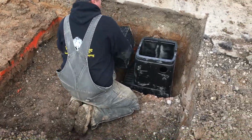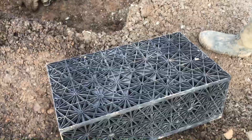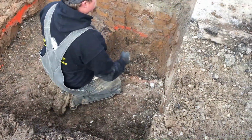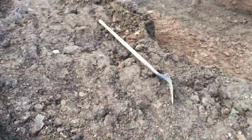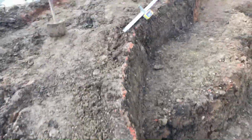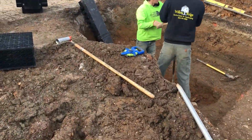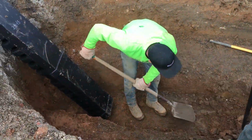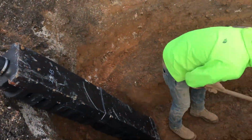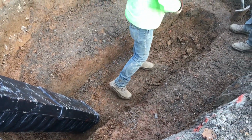So our vault here will house our pump. The aqua blocks on top give us water volume. They'll be covered with gravel. Here, all the way around to the other side. Digging the indention, so the snorkel will sit right inside that.